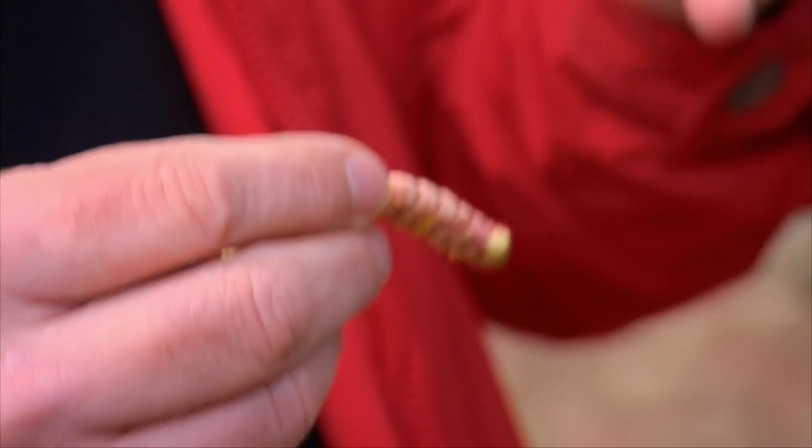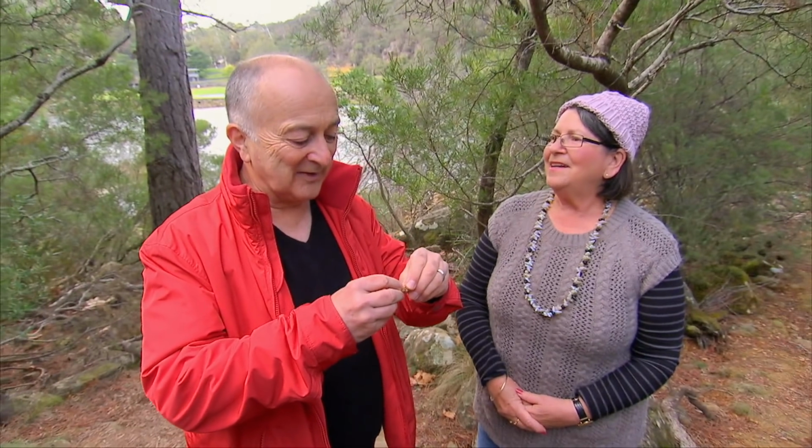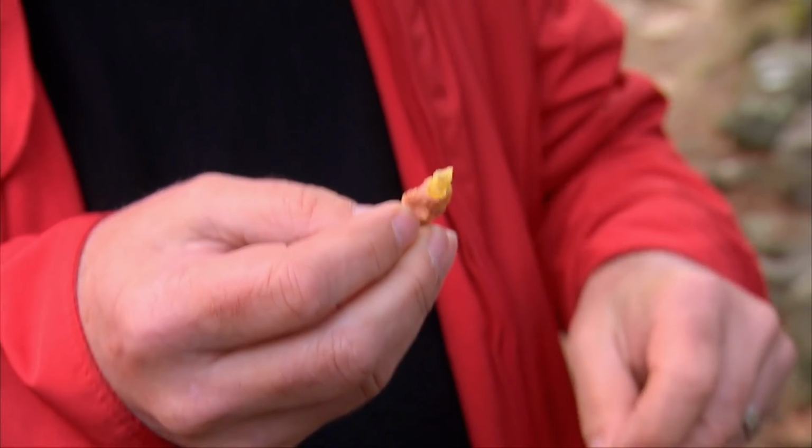It's fun, isn't it? There's no reason why I should be freaked by this at all. This is purely cultural, but the thought of it just does make me feel... Oh! Just eat a little piece, chew it off, and chew it. What does it taste like? I don't know. My whole brain has switched off. It's a bit nutty, isn't it? It's a nutty flavour. Yeah.